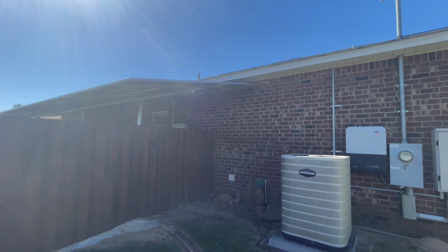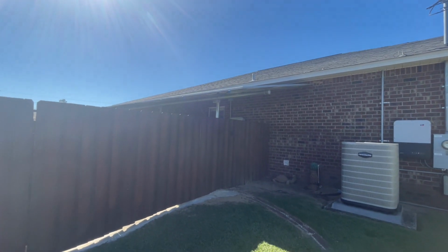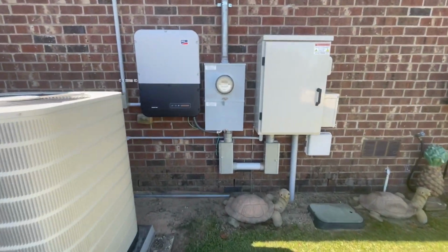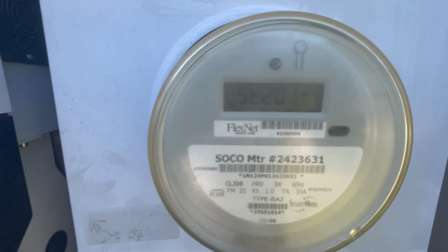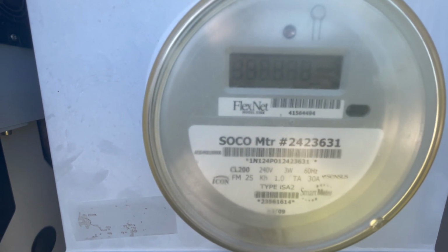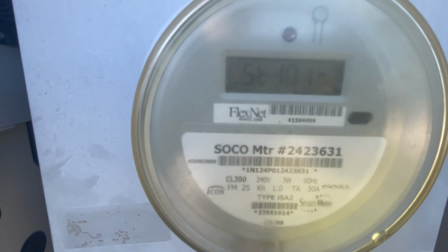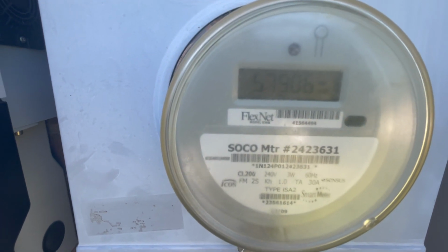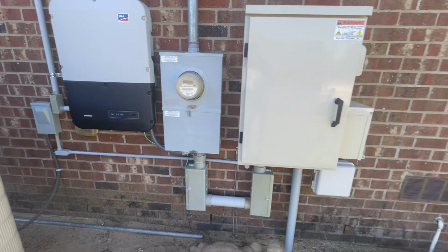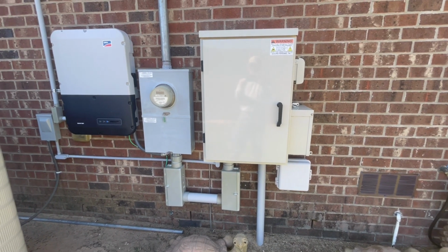Now then, to shut this gate. And show you that meter running backwards one more time. And as you can see, it's moving backwards at a pretty good clip there. And that's with everything running. So I can only imagine how much power I'm going to have to play with more mining rigs later after I get that other side put up.